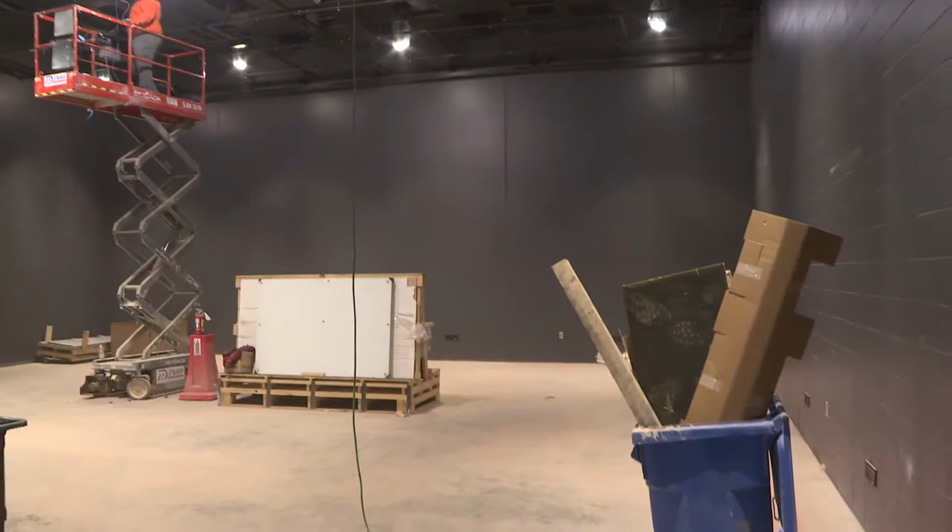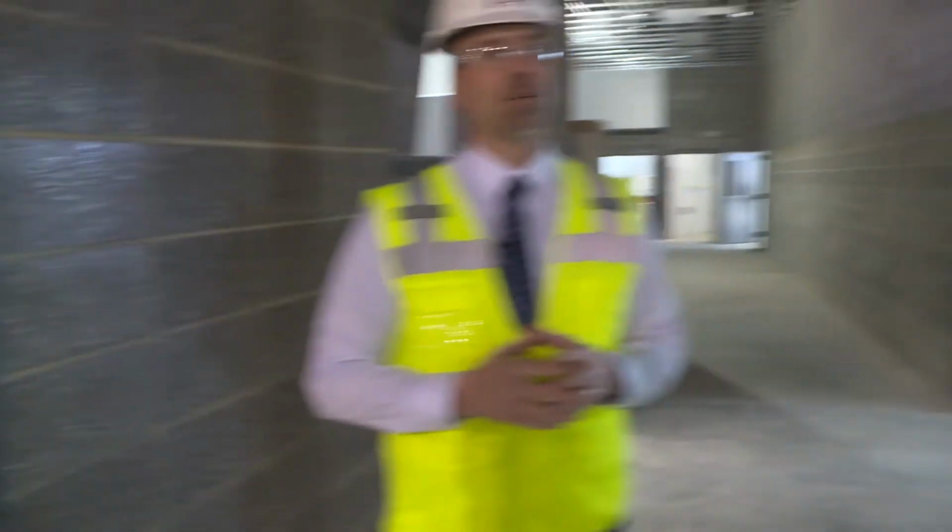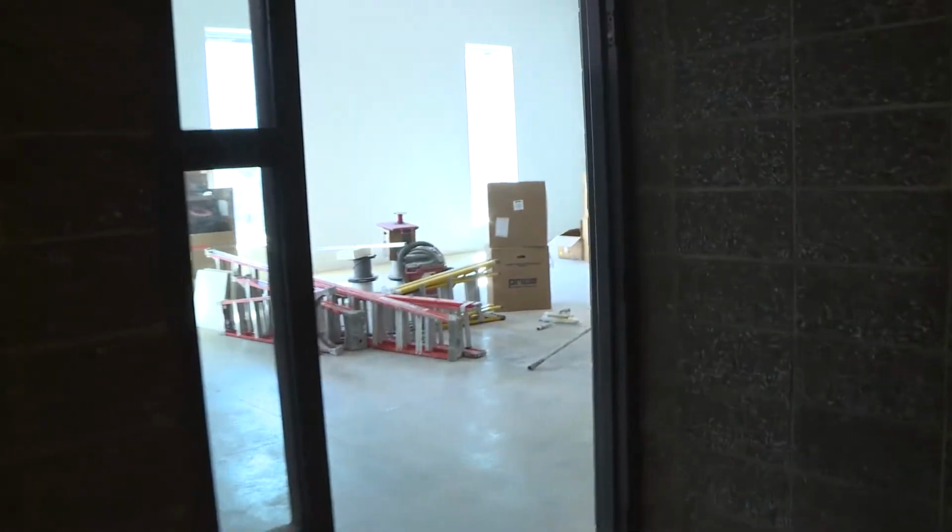So you're looking at our black box theater, and then as you kind of continue to swing around and you look on the other side of the wall, we have our classrooms. So the first one you're going to look at, this would be our orchestra classroom.